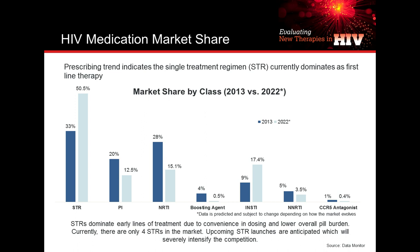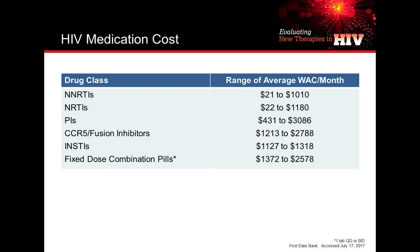So in summary, there are currently 4 single-tablet regimens on the market, but upcoming STR launches are anticipated that will severely intensify the competition, and which brings in other potential contracting and preferential decisions that have not been a viable solution to date. So we have seen that HIV is a top 5 specialty category.